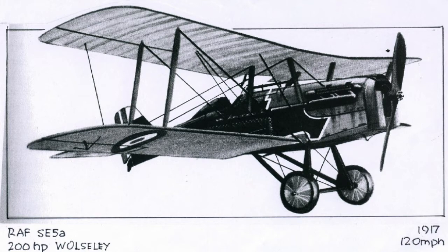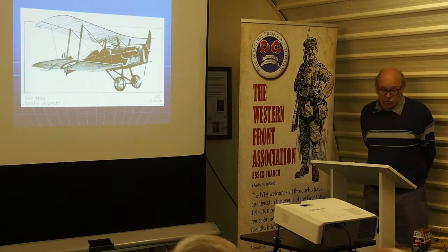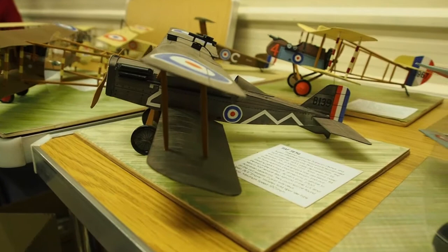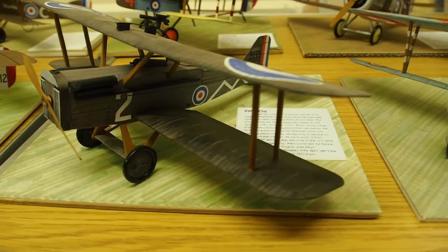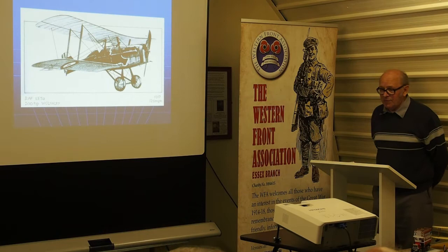Not a very big aircraft: 26-foot wingspan, 200 horsepower Wolseley engine, 120 miles an hour. We're moving up now. They were introduced in March 1917, and they were operating until the end of the war. 2,700 were made, and I suppose it shared with the Camel the most aircraft destroyed during the war. Ball didn't like it. He called it a rotten machine. He preferred the Nieuport 17.